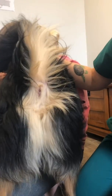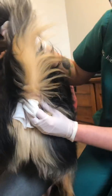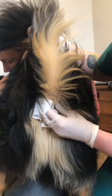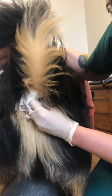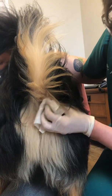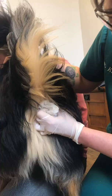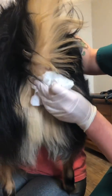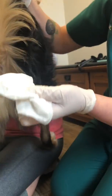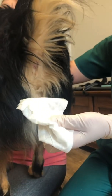So I'm going to start by taking a baby wipe, just putting it over his anus, and I am just putting gentle pressure with my thumb at around 5 o'clock. And then I'm going to put gentle pressure around 7 o'clock, just gentle. And this may or may not express his glands. It's okay, buddy. And actually, we did get just a tiny bit. I know this doesn't look very exciting, but you can see that little bit of brown stuff on the baby wipe. That's a little bit of anal gland material.